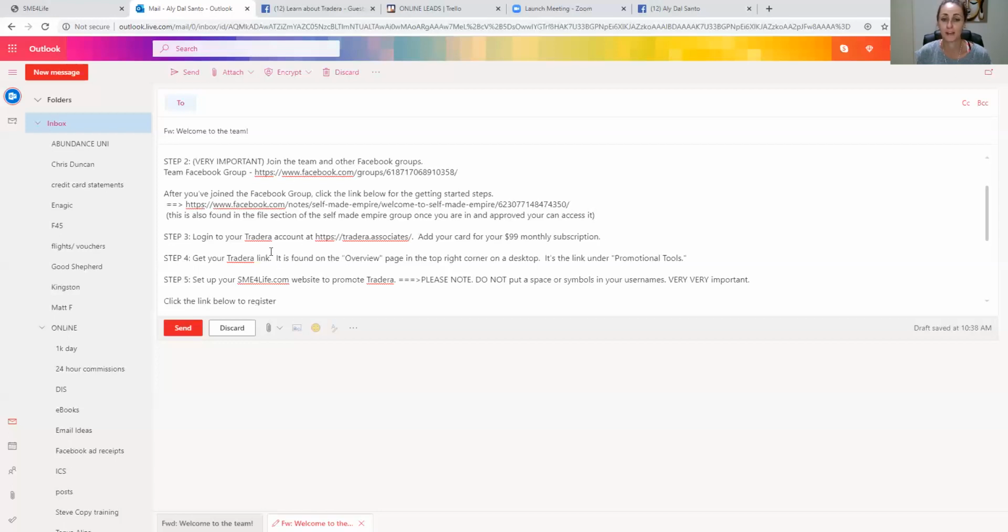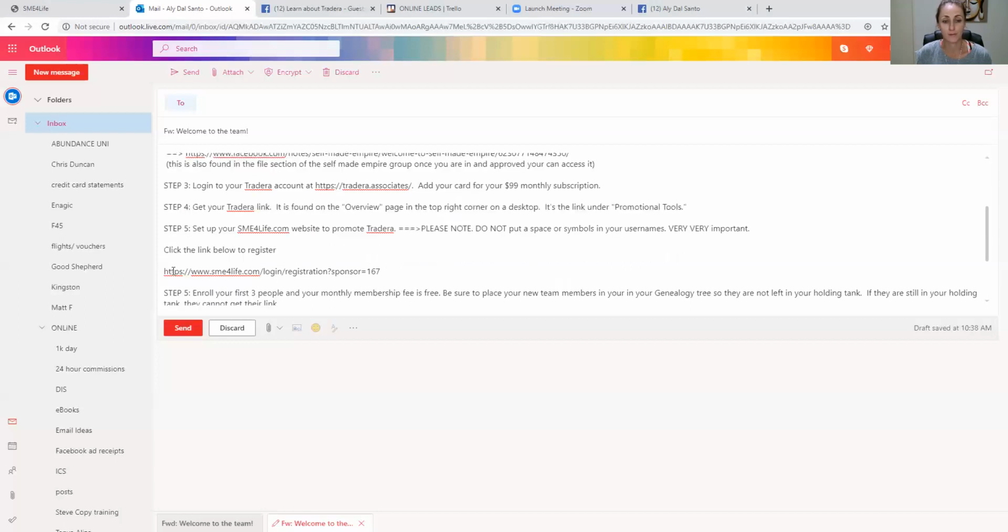Then it will show you where to find your promotional link. This is not the link that we use to promote to people. We plug it into our funnel, which we set up here with SMEforlife.com. You can register for an account right here, and then you'll be able to set up your funnel, which is the exact same funnel that you would have gone through, but personalized to you with your links in it.